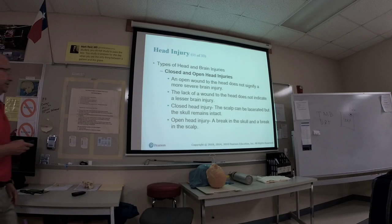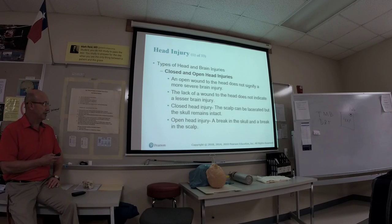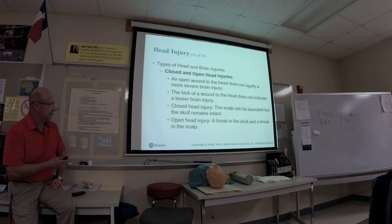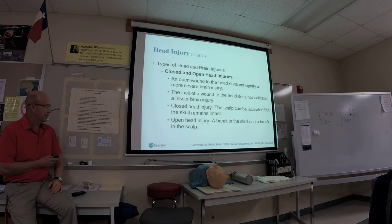Besides that, we treat it like any other wound. Is it open or closed as far as the fractures are concerned, right? You have a fracture to the skull, you can't really splint it, right? So you put a dry sterile dressing on top and try to control the bleeding if you can.